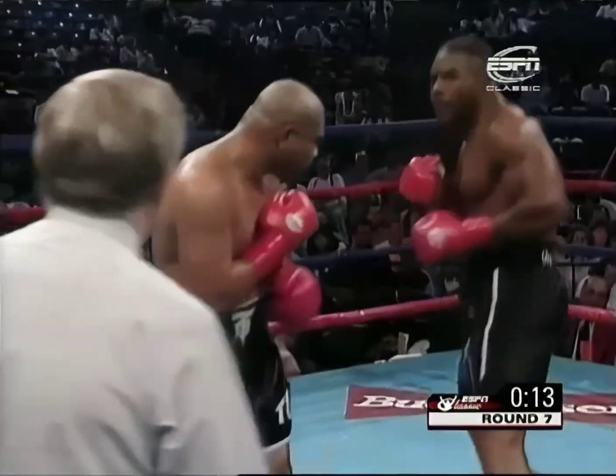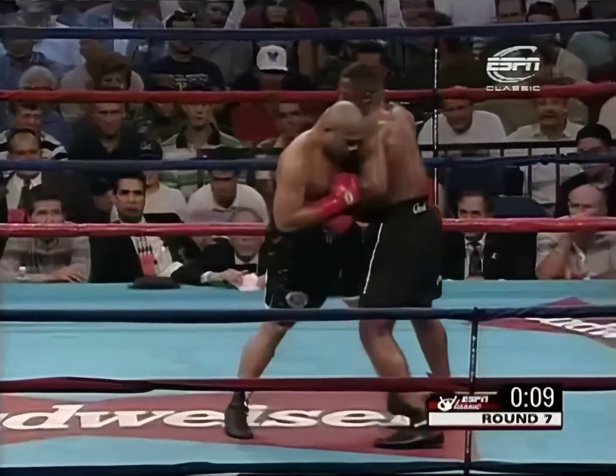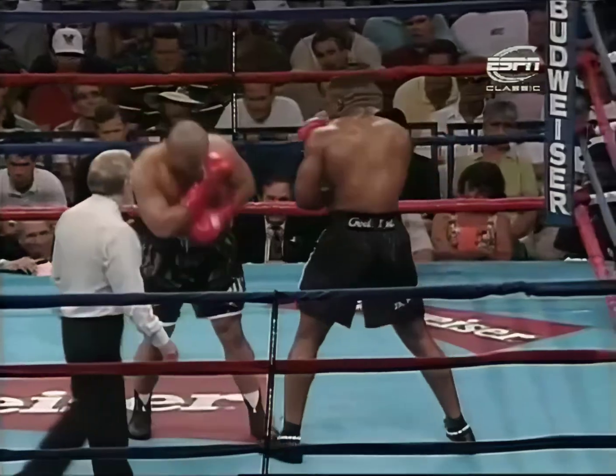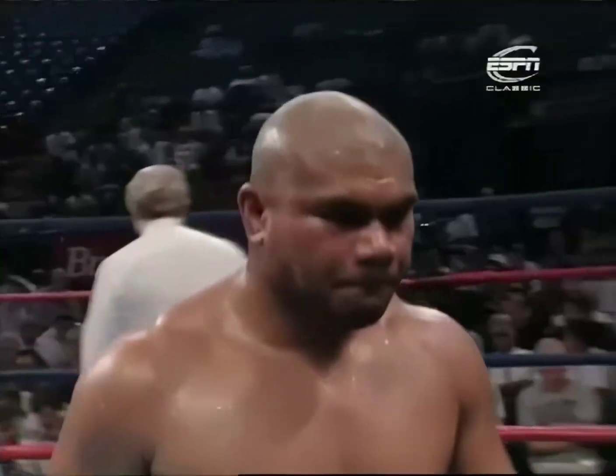There's that right hand from David Tua. Lunges in with the left hook, back to the right hand. But still one punch at a time compared to the steady work rate of Ike Ibeabuchi. End of 7.